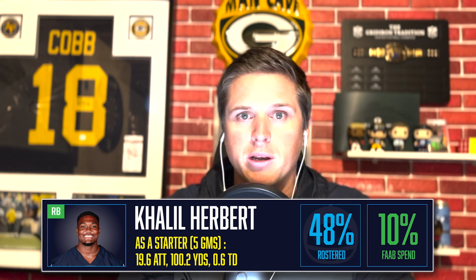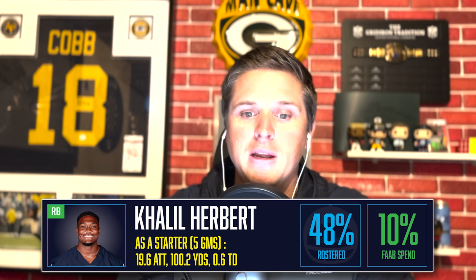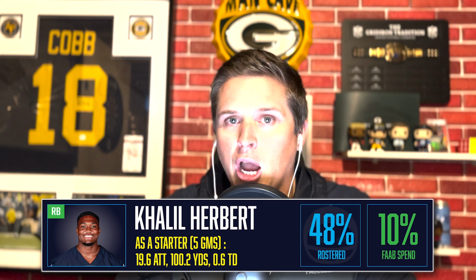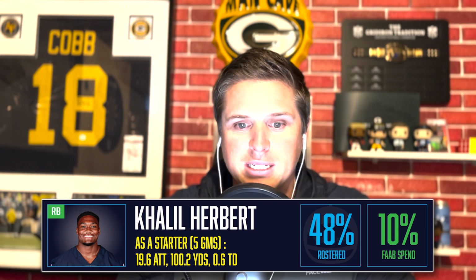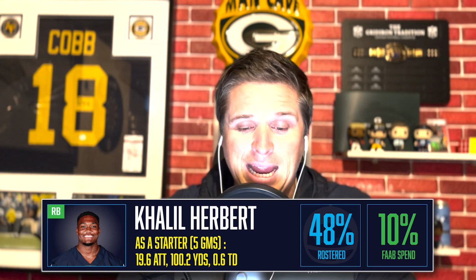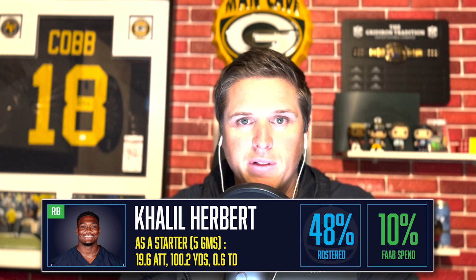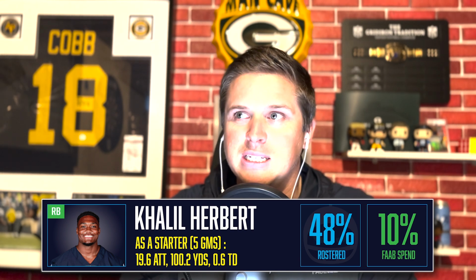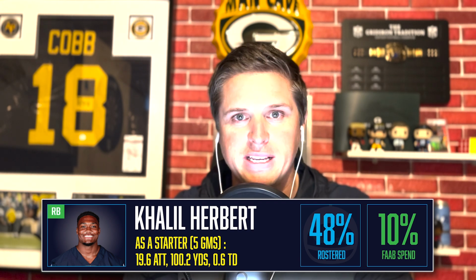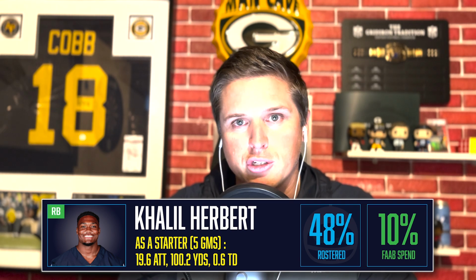Since 2021, when Herbert came into the league, he has played 5 games in the absence of Montgomery. In those games, he's averaging 19.6 attempts, 100.2 yards, and 0.6 touchdowns. Very, very strong add. And my co-host Landon says that Herbert's kind of like the James Robinson effect. His ceiling is so high because there's nobody there to spell him. He has no replacement, and so he's a really, really strong add should he be a starter, even for a game.